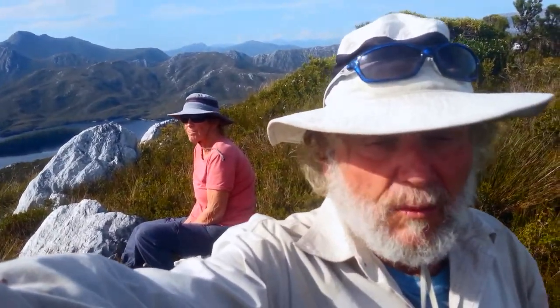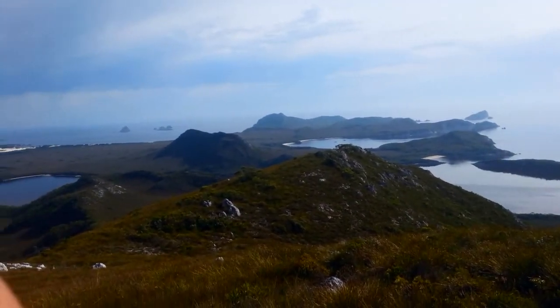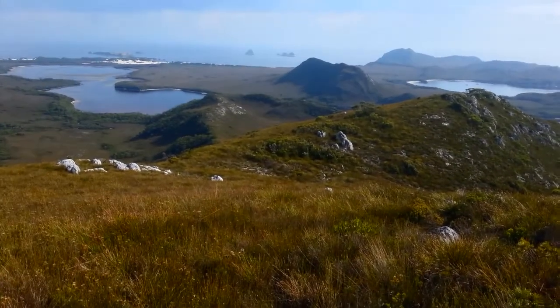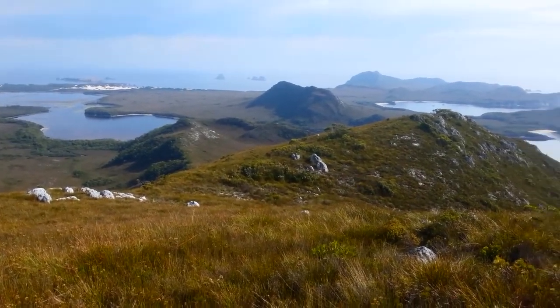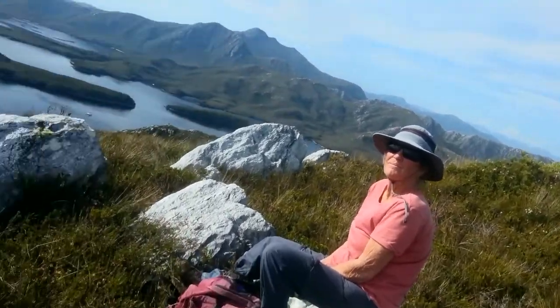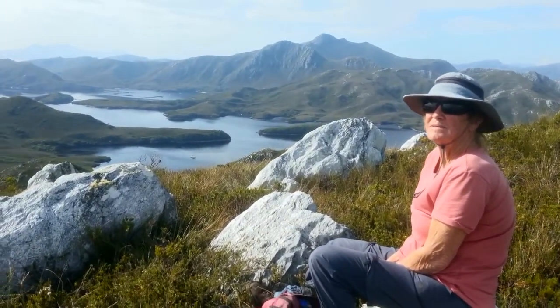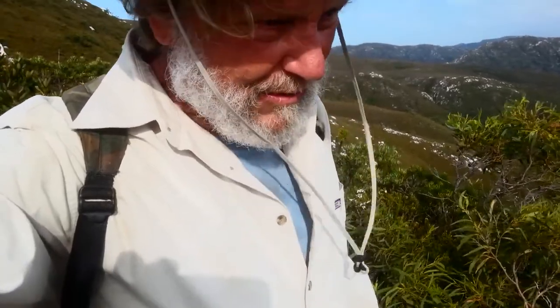Okay, time for the return journey. We're going to walk over to this other little knoll there, right? And then we're going to have a look and see which way we're going to go down, because we have to get down there, of course. But we had a nice lunch, and it's been a pretty nice day. Well, it's beer o'clock. That makes it 5 o'clock. We're not halfway down. Have a look.